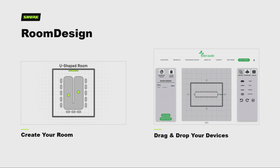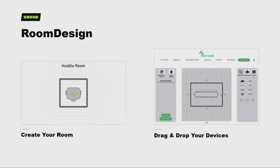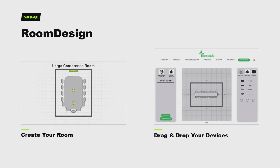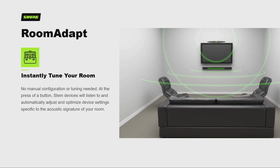You can draw in some tables, so if you're using circular or square or rectangular tables, you can scale them up, you can add chairs, you can take them away. And then you can place your devices in that floor plan. So once you've got your room designed, you can then go and install these products in the room, close to the floor plan, we would hope.